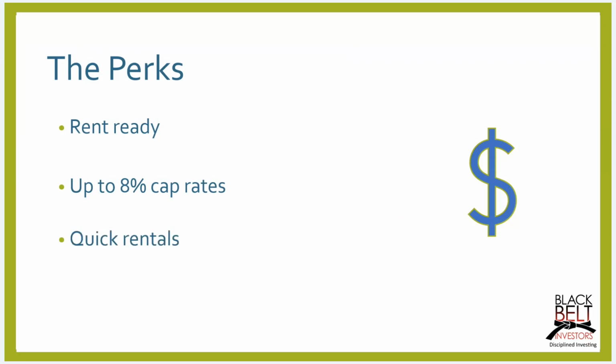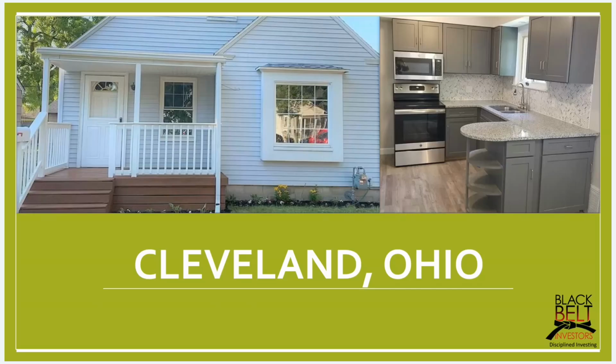And we can get properties rented in 3 weeks or less because there's such a demand. And right now it's a prime time to buy and hold. Let me show you a property that we recently did. So the outside, this is vinyl siding. We didn't have to do that, but we went and painted everything, spruced it up, put in a new storm door. That door was existing, just painted it.